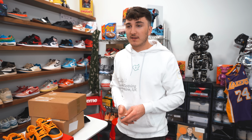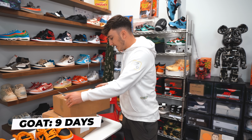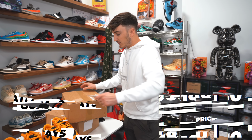Now, Goat also has a thing where people have shoes in storage lockers and you can get them faster. And Goat also has shoes that are listed through Flight Club that are already authenticated and ready to go, that you can get within like 2-3 days. But this pair obviously was not, and we paid $198.80. So Goat, decent price, better than doing it in person, but it took 9 days to get them. So a little bit of time.